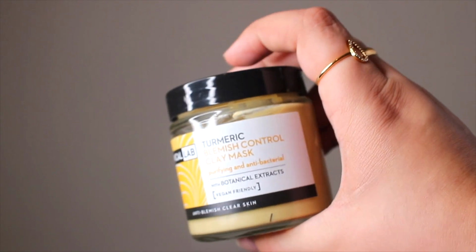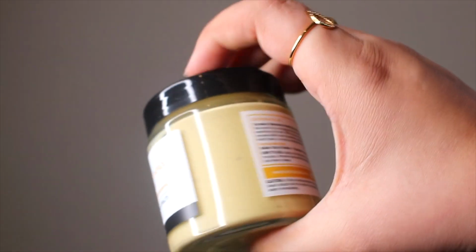It looks like this. It's got a yellow colour to it, and if you're Asian, you know that we've been told for years, basically, from the older generation, that turmeric is amazing. A lot of brides are recommended to use homemade turmeric clay masks when they are getting married. I just thought this would be easy to use because it's all mixed already.